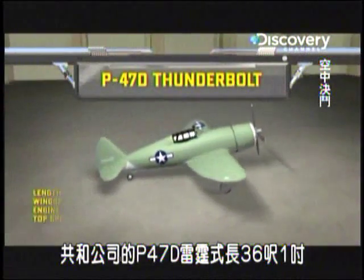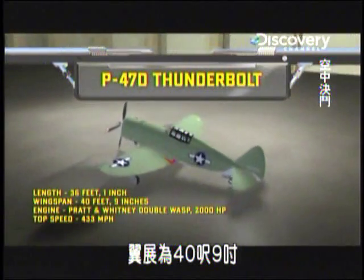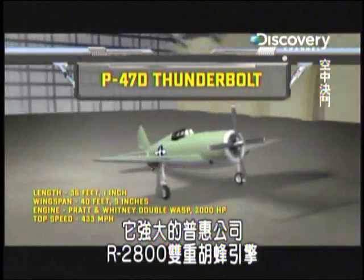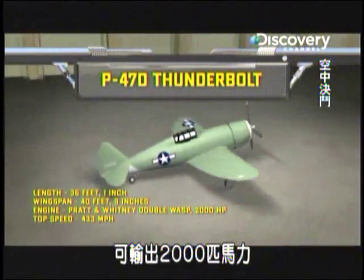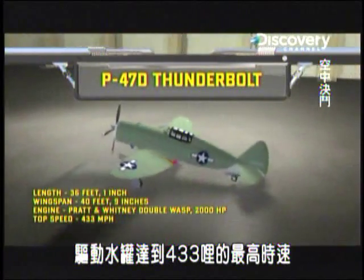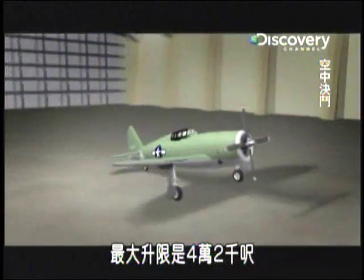The Republic P-47D Thunderbolt is 36 feet 1 inch long and has a wingspan of 40 feet 9 inches. Its massive Pratt & Whitney R2800 Double Wasp engine churns out 2,000 horsepower, driving the Jug to a top speed of about 433 miles per hour and a maximum ceiling of 42,000 feet.